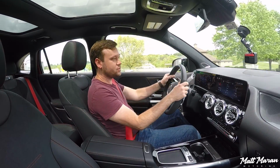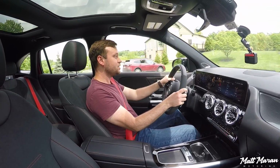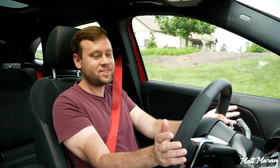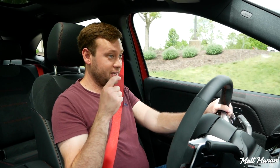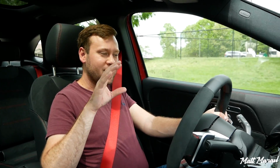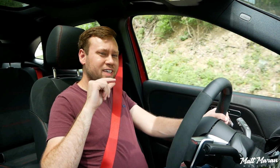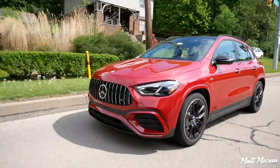And I guess you can put some of the blame on the dual clutch transmission. It's an 8-speed dual clutch still, but this is the year 2024. Everyone else has got DCTs figured out, and why Mercedes? You can still feel the engagement. It's still rough sometimes, and you might be able to hear there's actually a little bit of gear whine still, and I don't know what that's about. I would hope that would be unique to this vehicle.